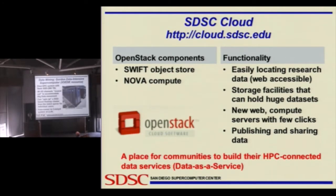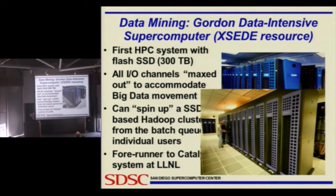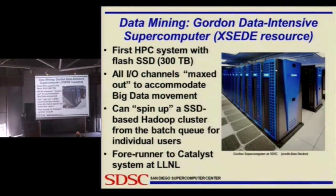Okay, let's go to point 3, which is the data mining. Gordon is our current data-intensive supercomputer. It's been in operation for almost 2 years now. It was the first HPC system, at least in the open, that had flash in its memory hierarchy, 300 terabytes of enterprise quality flash. But the other thing about Gordon is all the I/O channels are maxed out.